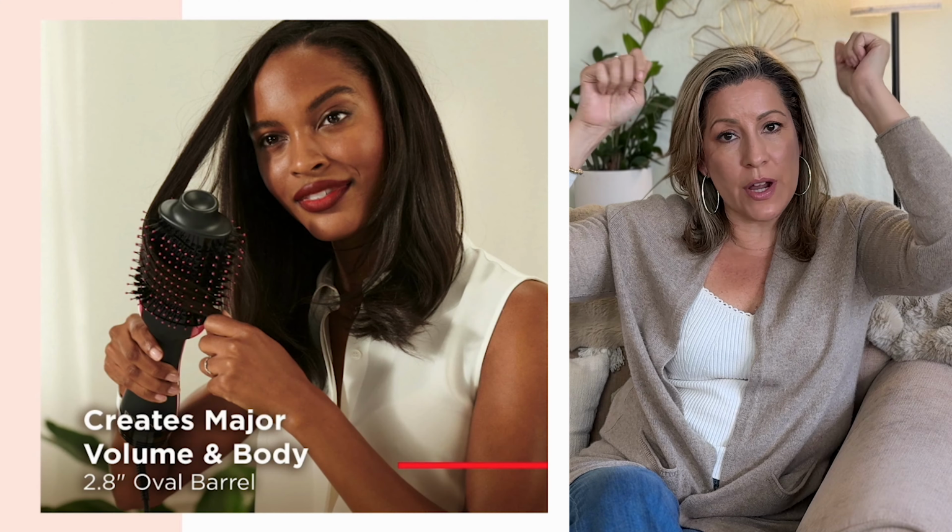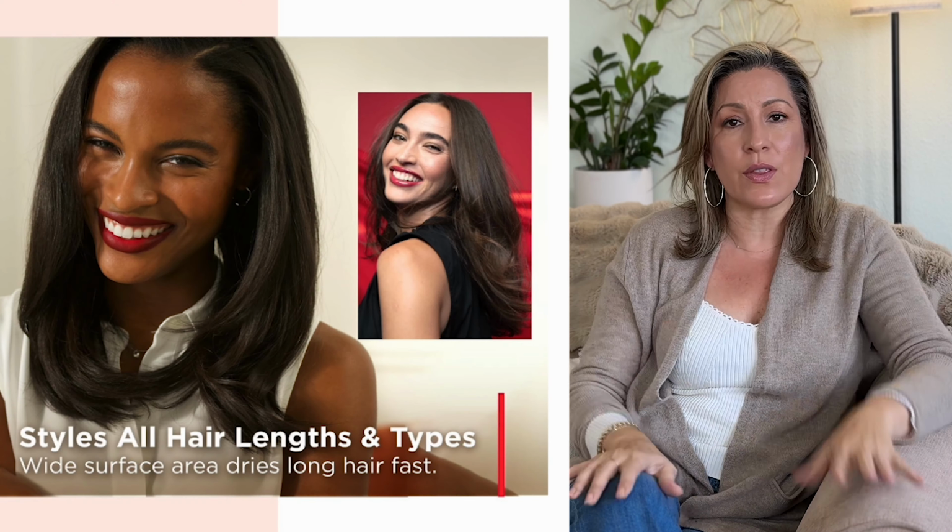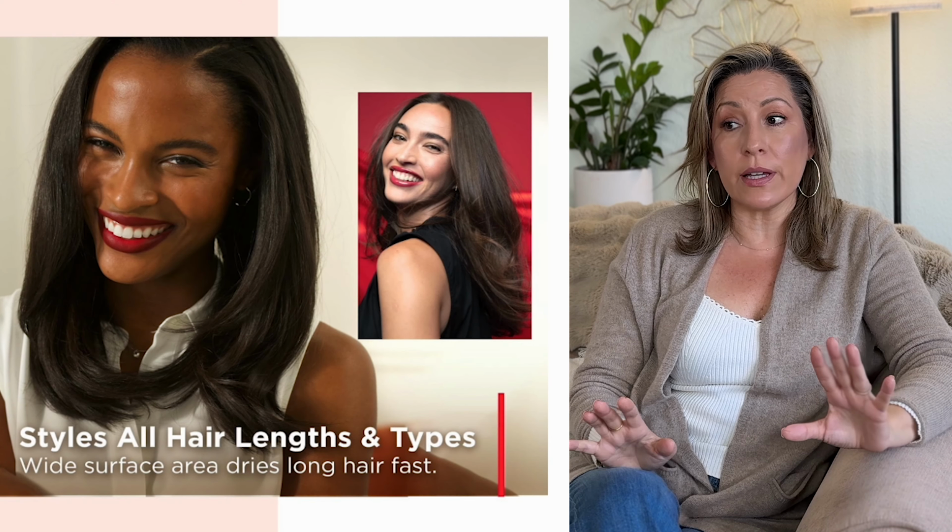And I didn't use this for years. I don't know how long it's been around, but I think I started using it last year and I absolutely love it. So instead of using a blow dryer and a round brush to smooth out your hair or add the flips and the waves, or if you go to the hairdresser, try this instead.